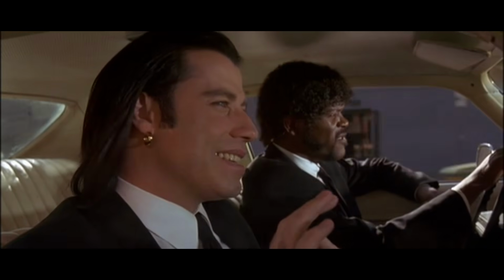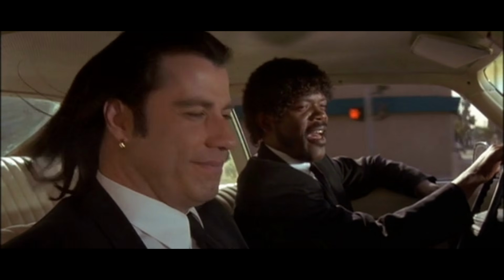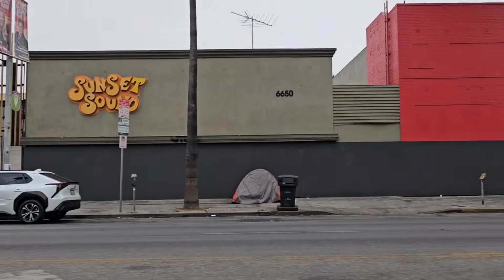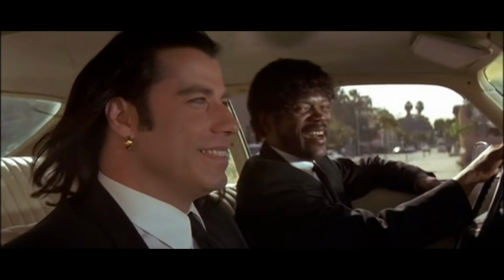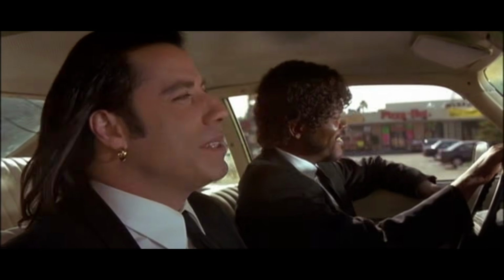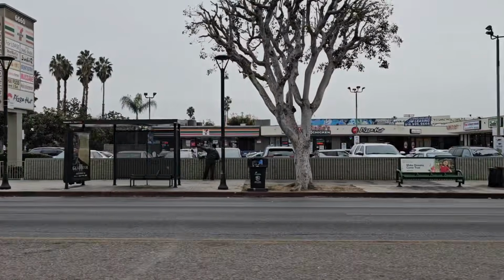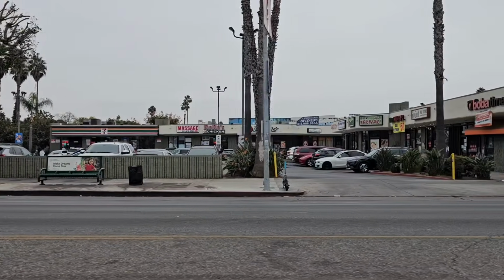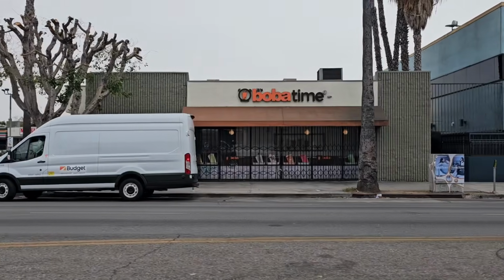They continue west to the end of the block, and they're now still on Sunset, but they're back in the other direction about a mile. They're now passing by the famous Sunset Studios, and they now pass by a shopping center that has a 7-Eleven and a Pizza Hut. You can see there's the 7-Eleven, and the Pizza Hut is still here as well, although it's got an updated sign. They then pass by this building, and the scene ends.